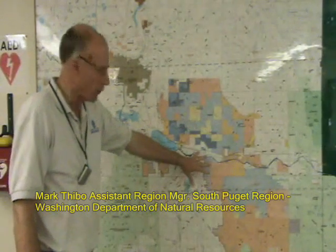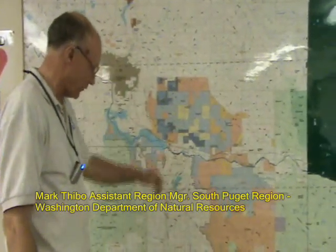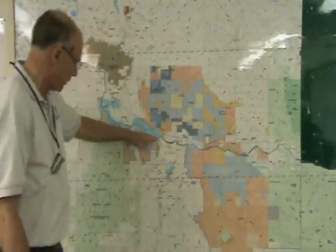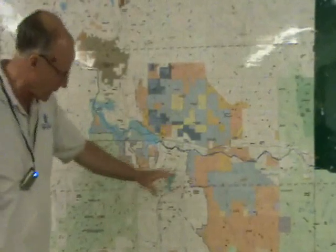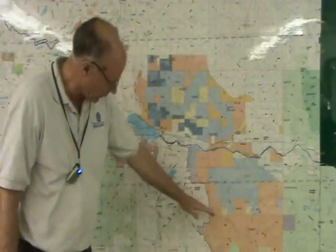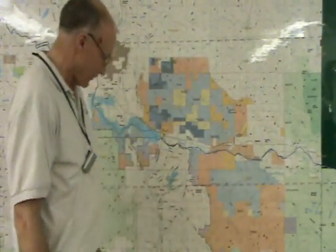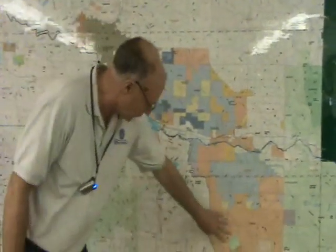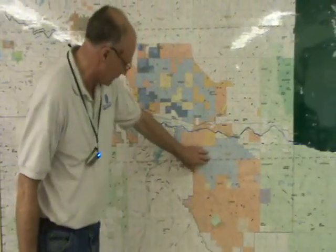Two blocks make up the Elbe unit in the South Puget Sound region of the department. This north piece above the Nisqually River is called the Elbe State Forest, and the south piece is called the Tahoma State Forest. They're comprised of various trust ownerships. The orange represents K through 12, the common school trust.